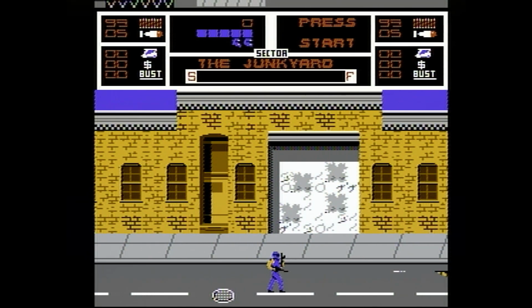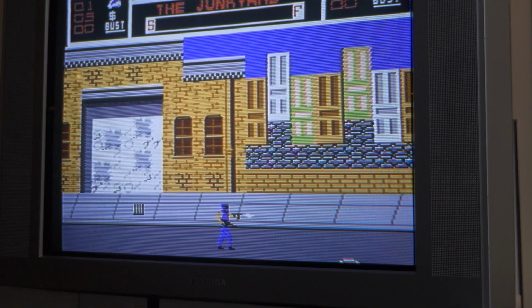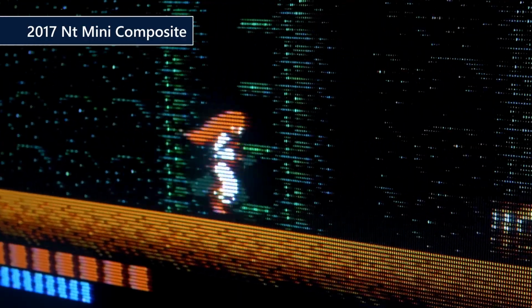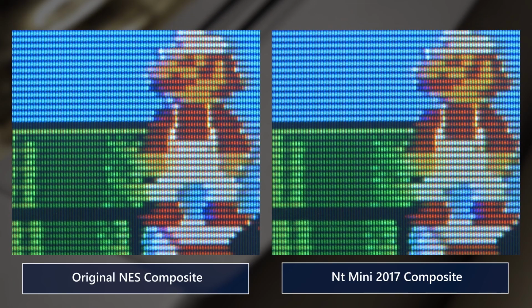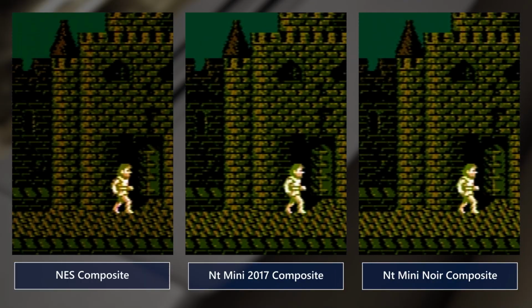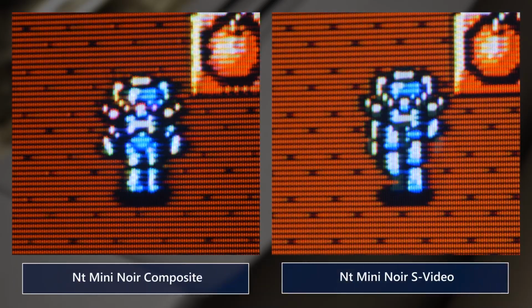But if you ever did feel like going for an era-appropriate look, weirdly enough, the 2017 NT Mini seems to actually have an advantage when it comes to composite video. While the signal appears to be a touch brighter than composite from a real NES, the 2017 model behaves similarly to authentic NES output, which is great for the earthy, lived-in vibe of games like Xanadu. The Noir might also seem similar at a glance, but the composite noise seems to move through the image more quickly, which feels neither as pleasing nor as accurate.